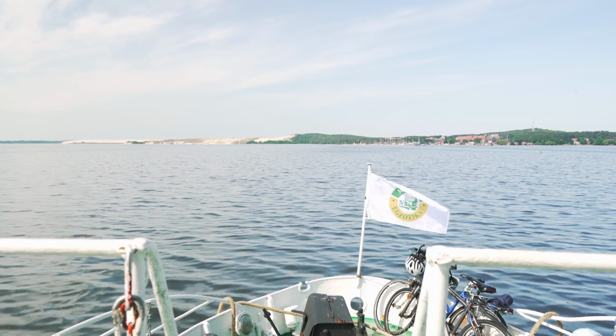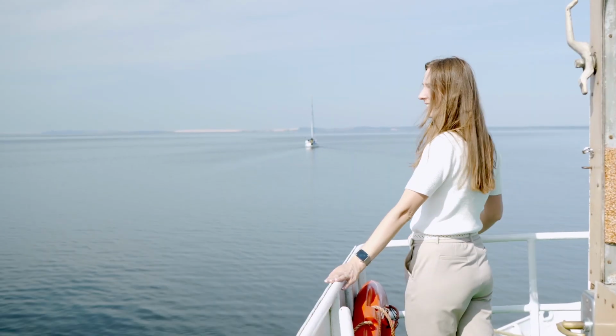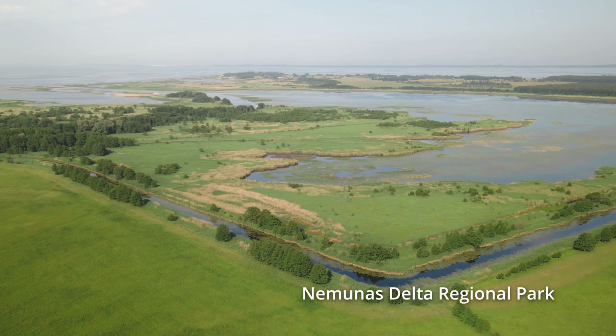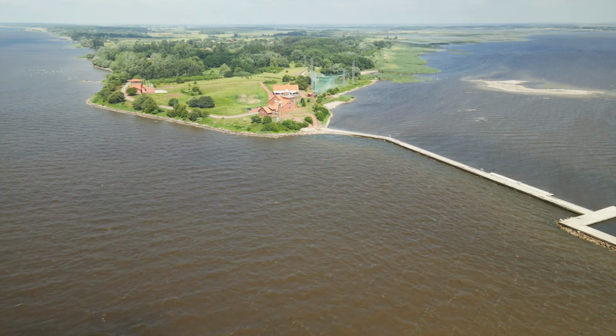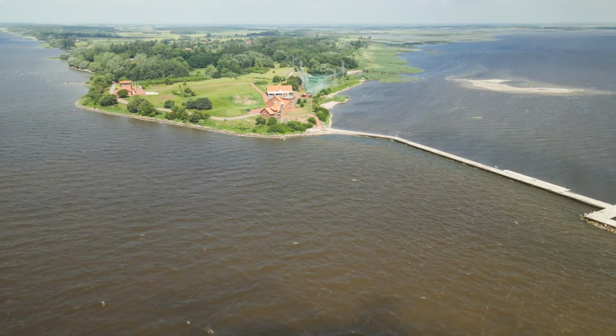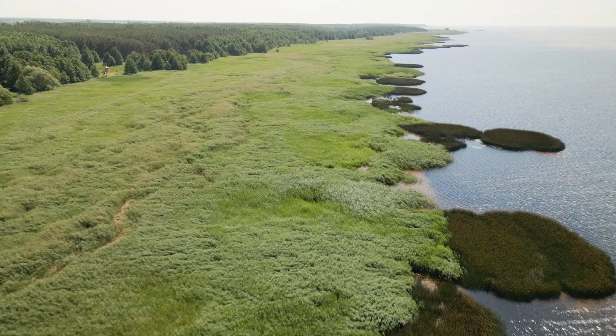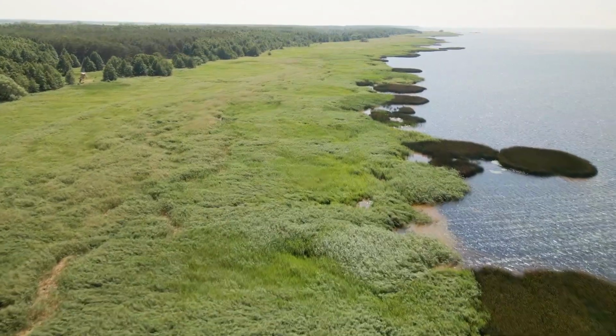And this takes us to our next place, Nemunas Delta Regional Park, which takes quite a big portion of the district and is the main attraction of Šilutė district. It is the third largest regional park in the country, spanning almost 290 square kilometers.